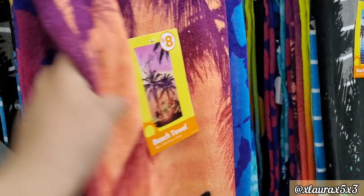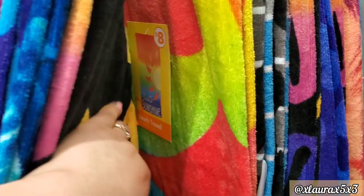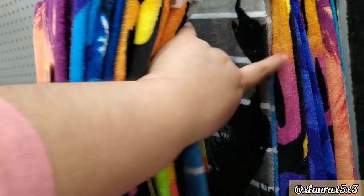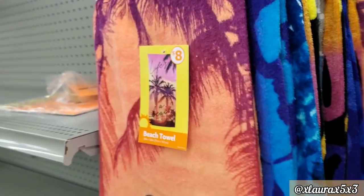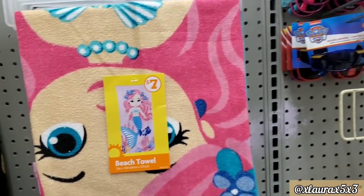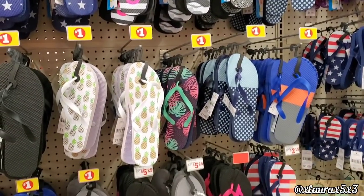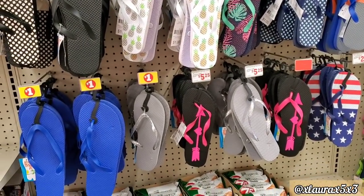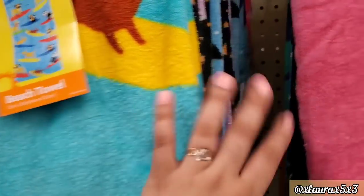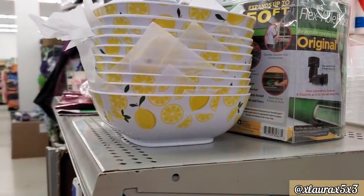These are priced $8. It says Life's a Beach. This one says Eat, Beach, Sleep. This one, Hello Sunshine. This one has palm trees. They were a nice size. They even have for kids for $7. Look at the patriotic flip-flops. The pineapple flip-flops, all $1. Here are more for kids, $7. This one has the unicorns.